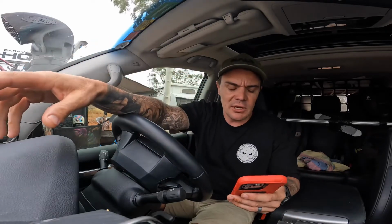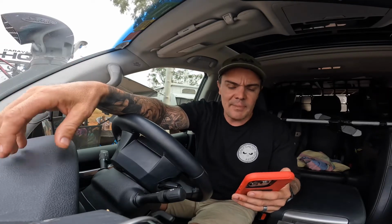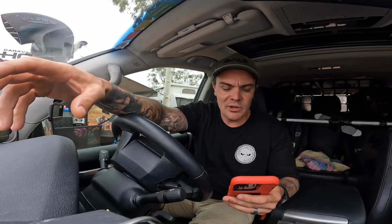I think the winch I've got here is about $1,759. That's a Carbon Offroad winch. We also bought a bunch of recovery gear as well, so I haven't got the prices on that, but again, I suppose that's not part of the car.